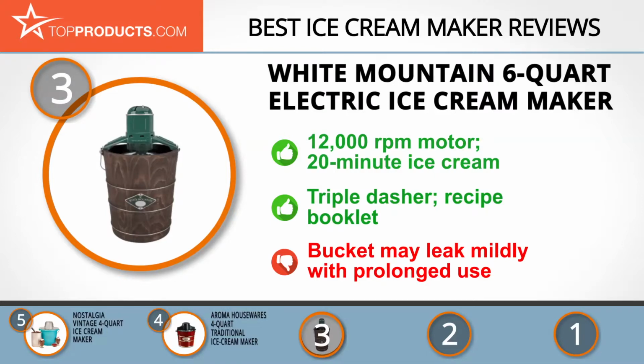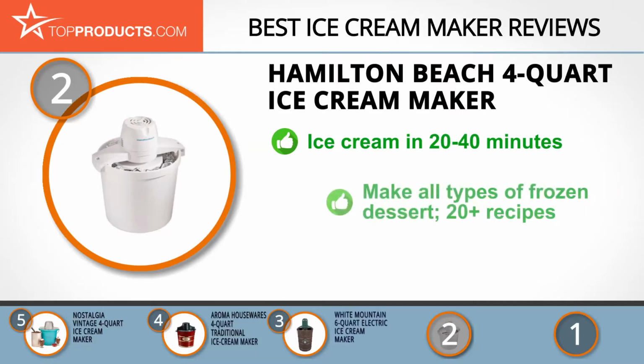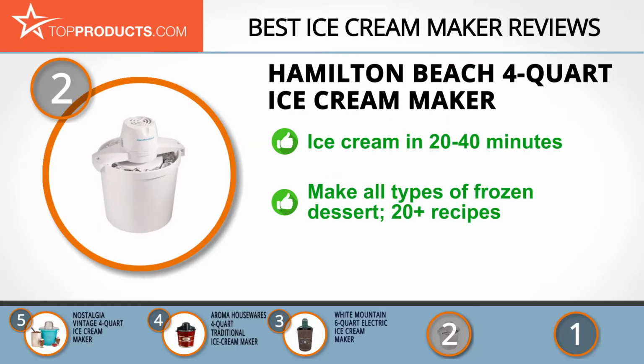When choosing the right ice cream maker for your needs, Top Products knows that budget can be an important consideration. And our number 2 pick, the Hamilton Beach 4-Quart Ice Cream Maker, takes the spot for best value. One look at the Hamilton Beach name and its extensive product line is all you need to see to know that this brand can address your routine kitchen woes.